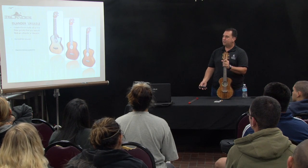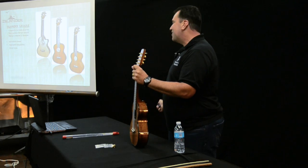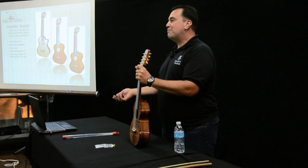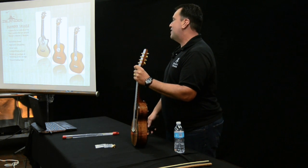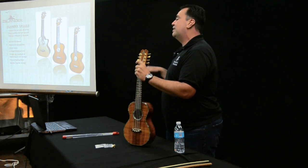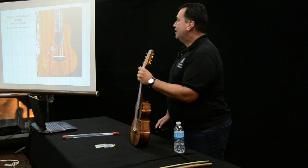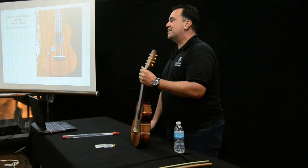So this is just a quick explanation about them. Great sound, great playability, great looks. Of course, they're competitively priced, and they use the same quality way of how we build our ukulele. Bridge pin method of fastening the strings, a geared tuner. Everything that you would find on a Kanilea, you'll find on our Islander at a more affordable price. Which then, of course, is a segue into our question and answer segment.